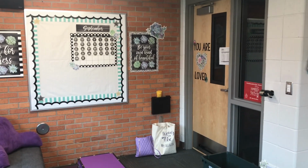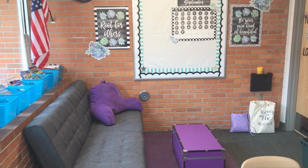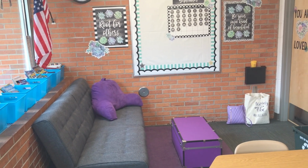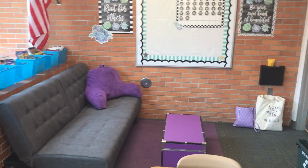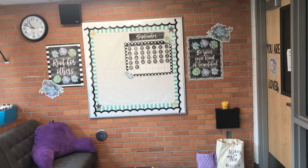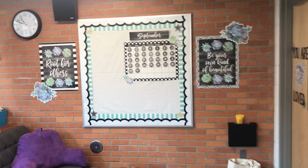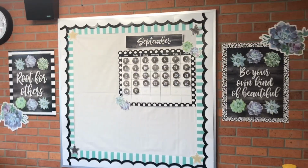Right as you walk in, there is this little area which is going to be a little reading nook for kiddos if they want to complete independent work here. This will display some more classroom expectations as well as different information that the kiddos need to know.